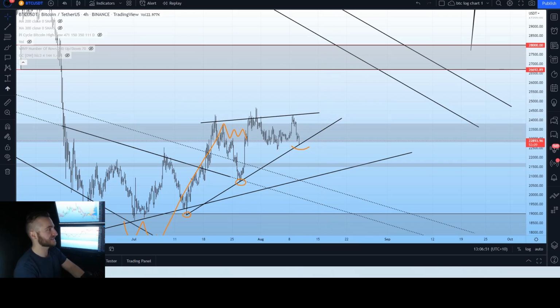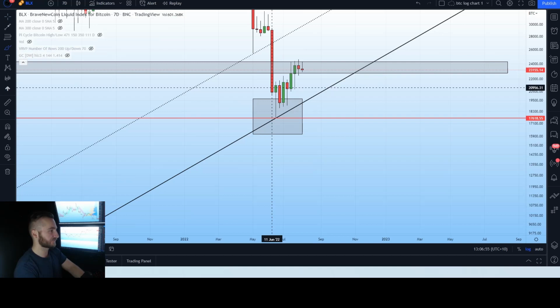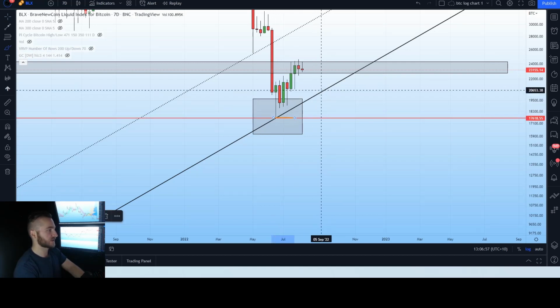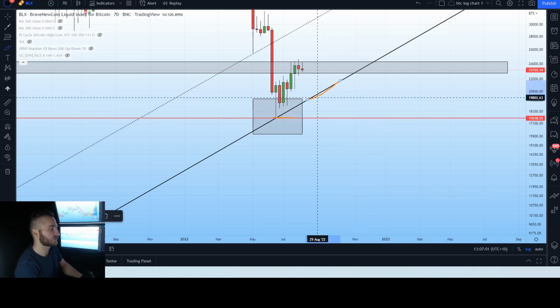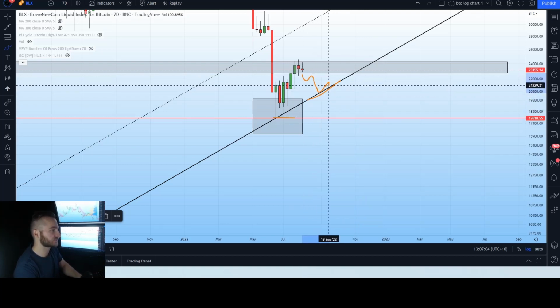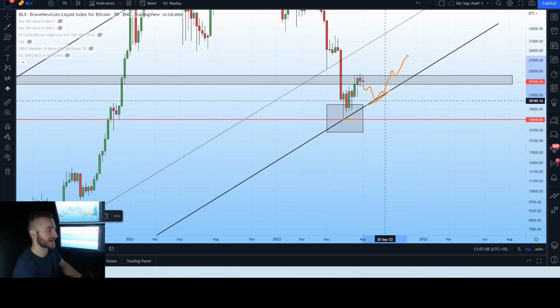And the thing is, it doesn't matter if we move back down. What matters is that we remain above not only the bottom, but also this uptrending support line. Those are the two key triggers. If we remain above these levels, we are still in an uptrend from this level. We are still likely to push higher and continue.